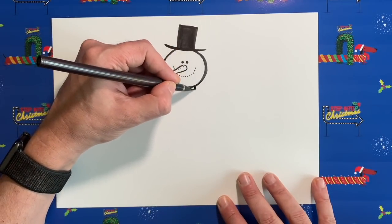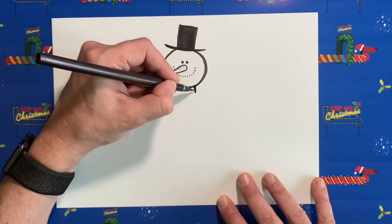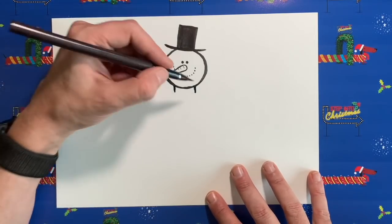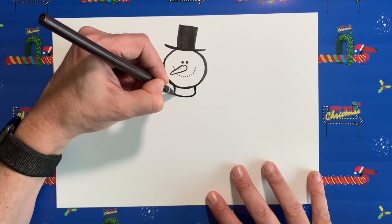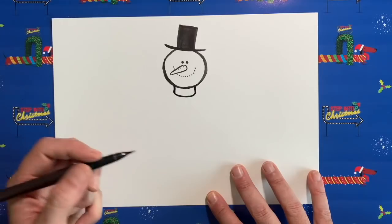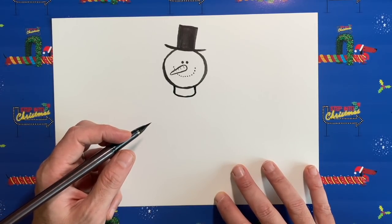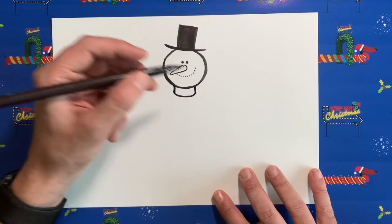And what we're gonna do, we're just gonna do two short vertical lines coming down to form a sort of neck for our snowman. But we are gonna join those two lines up in a kind of curve shape, like that. And that is gonna form the main bit of our snowman scarf.